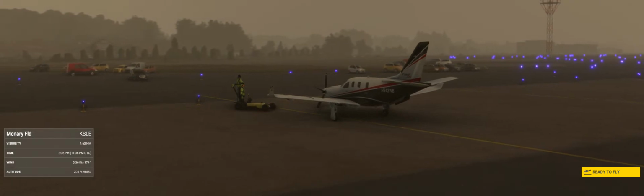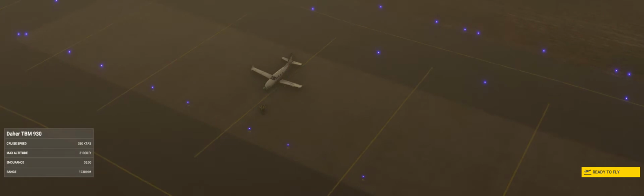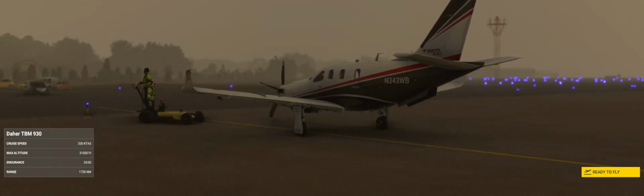All right, welcome back to Salem, Oregon. Landed here yesterday, and we're going to do a short 99-mile flight down to Bend, Oregon. So quick flight today, full flight video for me to examine.